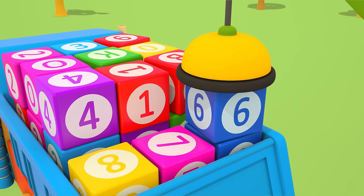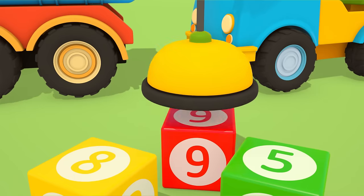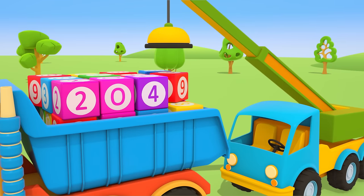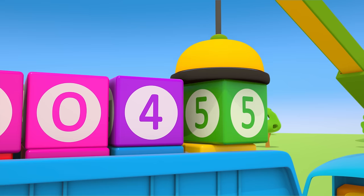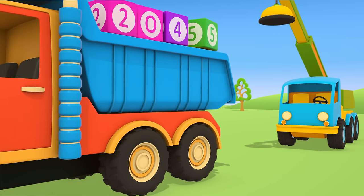The crane is loading blocks into the container of the dump truck. A red block with the number 9. A green block with the number 5. Ready. The dump truck is on its way.